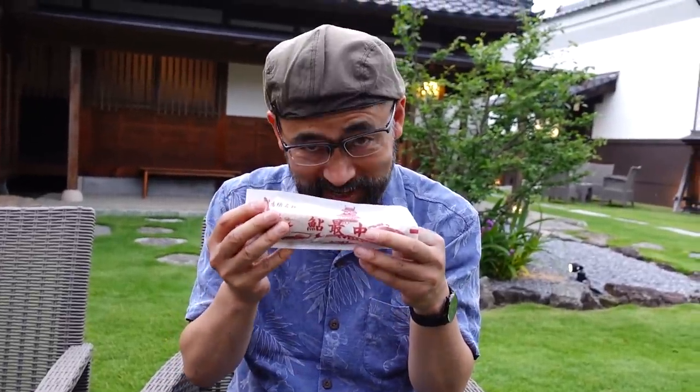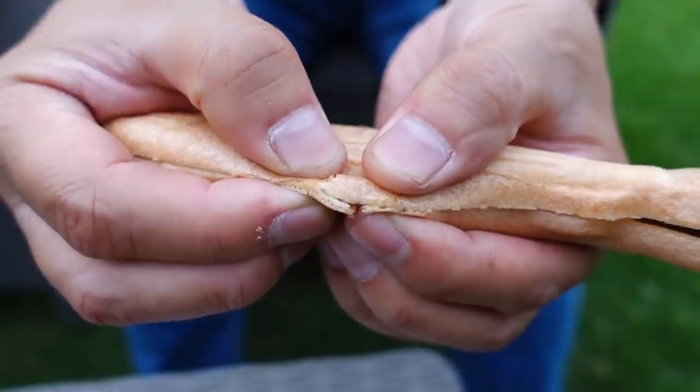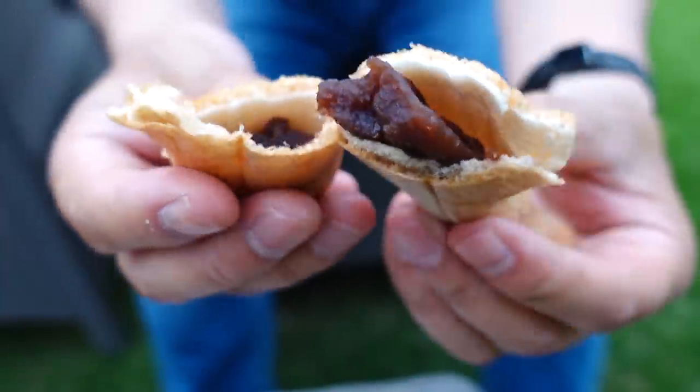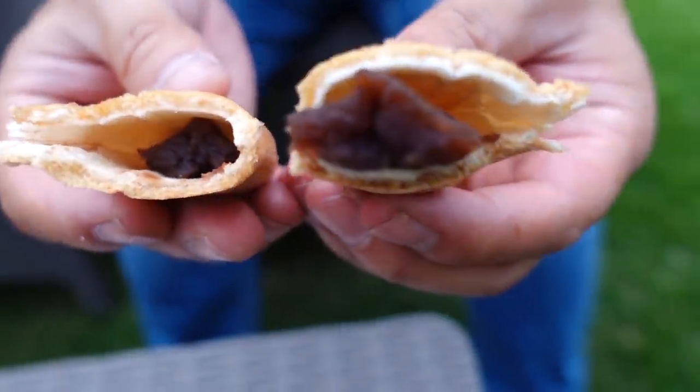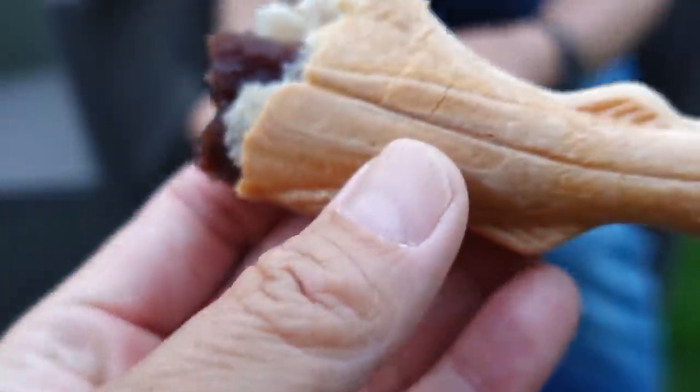This one is called Ayumonaka. It's a welcome snack. Japanese confectionery that's shaped like ayu, a kind of fish. Inside is anko. There's more anko in the tail. Oishii? I love monaka. Me too. Have it with some tea.